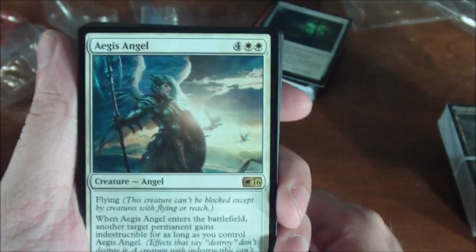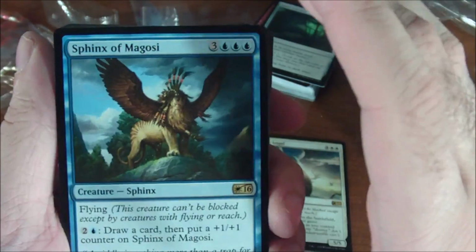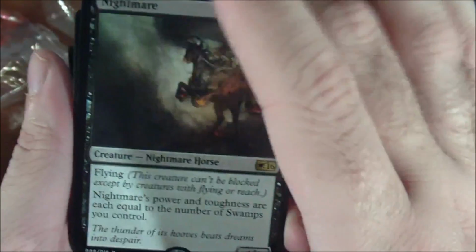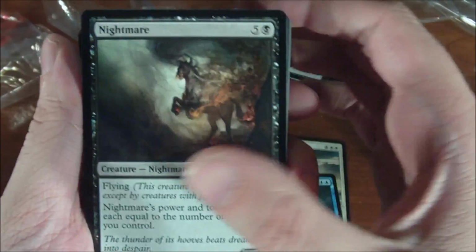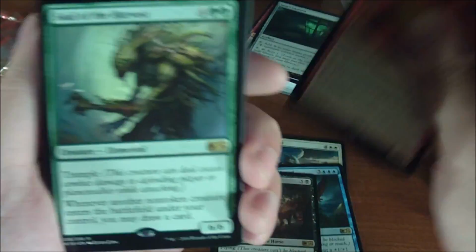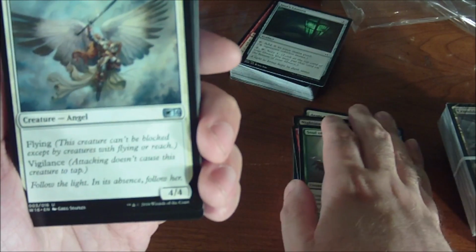Alright, so we have Aegis Angel, Sphinx of Magosi, a Nightmare, a Shivan Dragon, and a Soul of the Harvest. So one rare for each color.